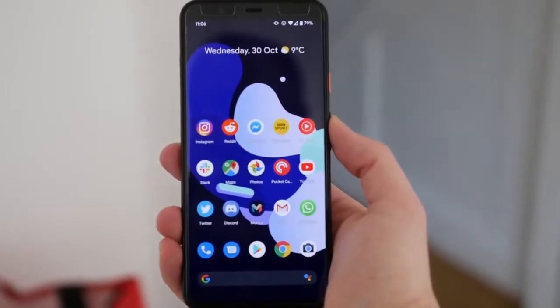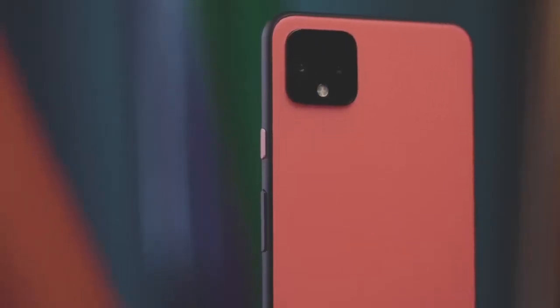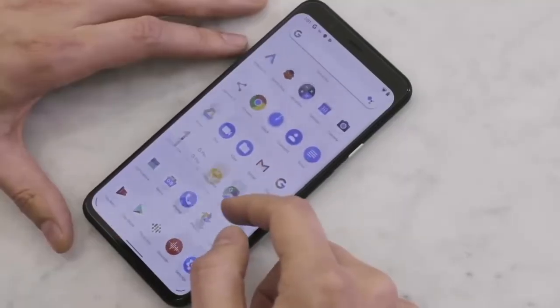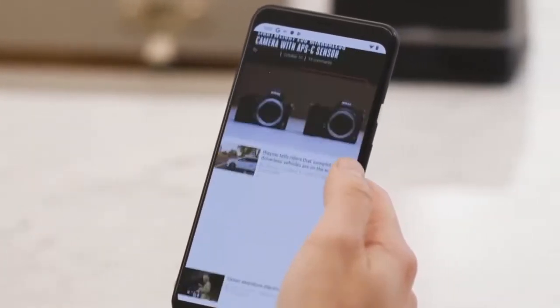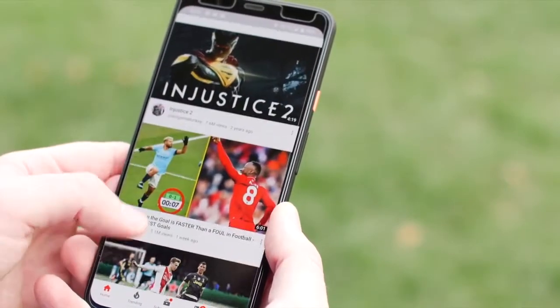Performance-wise, the Pixel 4's 5.7-inch 1080 by 2280 pixel 19:9 aspect ratio OLED display is a quality panel. It runs at a maximum refresh rate of 90 Hz too, which means super smooth scrolling and gaming, though the phone will adopt this refresh rate during the day to save on battery life.